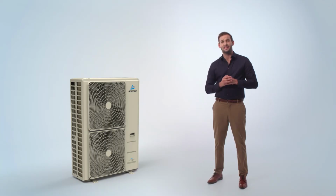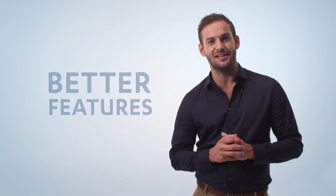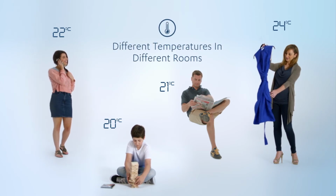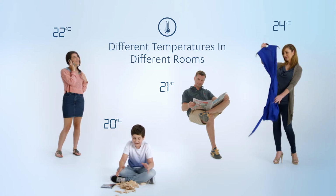While powerful enough to keep the whole home in air-conditioned comfort, MultiElite's DC inverter can ramp right down to power a single room. MultiElite is all about choice, and that includes temperatures. Avoid those family fights, as MultiElite allows you to have different temperatures in different rooms at the same time.